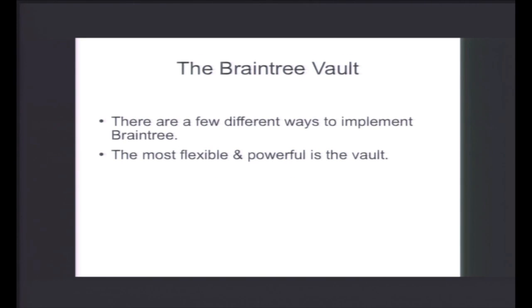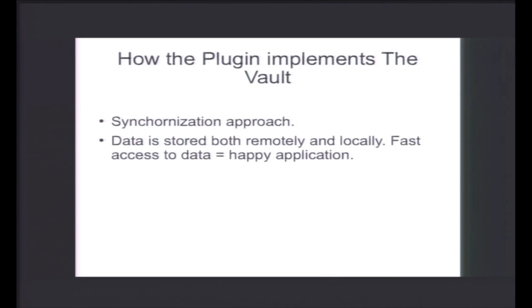I implement the Braintree Vault. The idea of the Vault is that when a customer types in their information, it's getting stored with Braintree. It gets stored indefinitely, and you can make charges against that credit card at any point. So it's really flexible, and that's the method I decided to use for the Cake implementation.